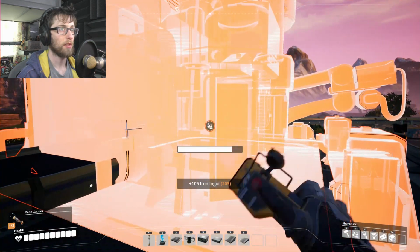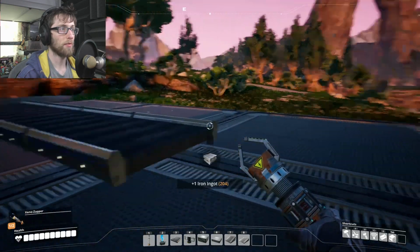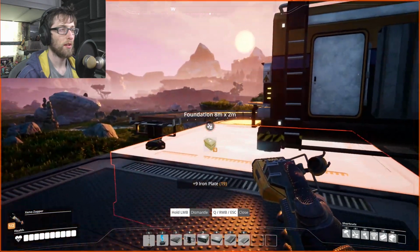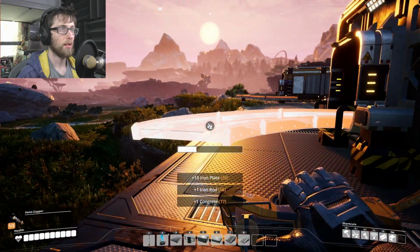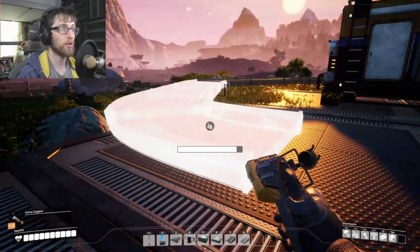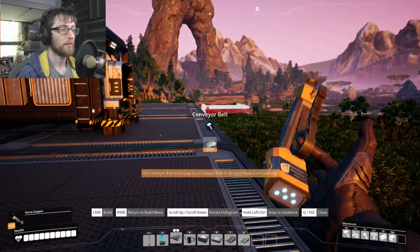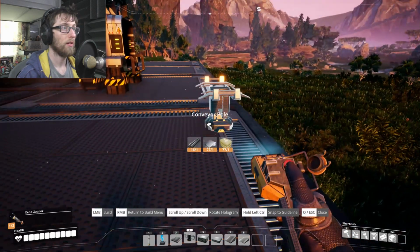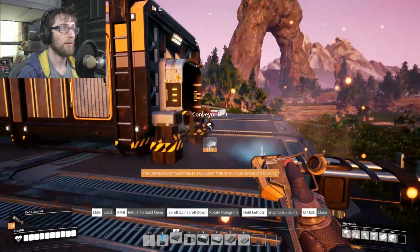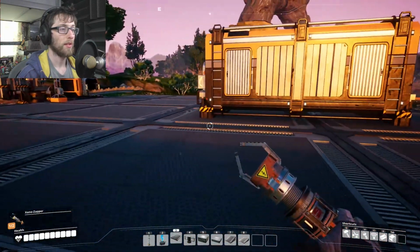Okay, so I need to take this apart. It's an interesting setup of how this machine works. I don't actually need that there like that. This one stays the way it is because the two things that make the machines are going to go here. So I actually can move that one. I'm going to leave that attached. 4 will make me a conveyor pole, so that I can do that with it, and attach that there.